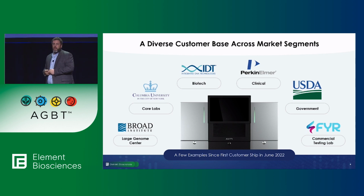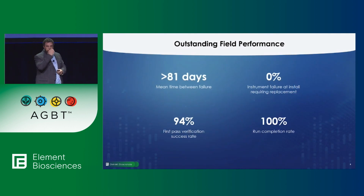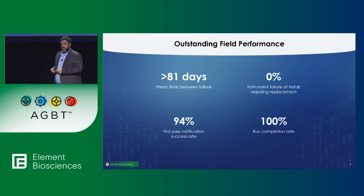And so when a purchase of an AVITI instrument is made, the first part is we've got to get it to you, we've got to get it installed, we want to get you up and running with sequencing as fast as possible. Some statistics on performance in the field, getting the instruments there and set up. Largely, this has been a huge success for us, installing the instruments, having them work right out of the gate, and keeping them working as customers start to collect more and more types of diverse data. And that's really what it's about, getting to that data.